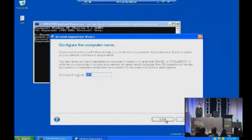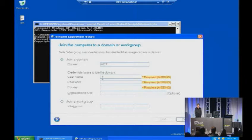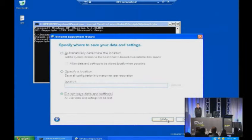we want to do a refresh. We can keep the same computer name. We can join a domain if we want, or we can join a work group. I'll just put it in a work group to save some time. Do we want to save our data and settings? So yes, let's automatically determine the location so that we run USMT.